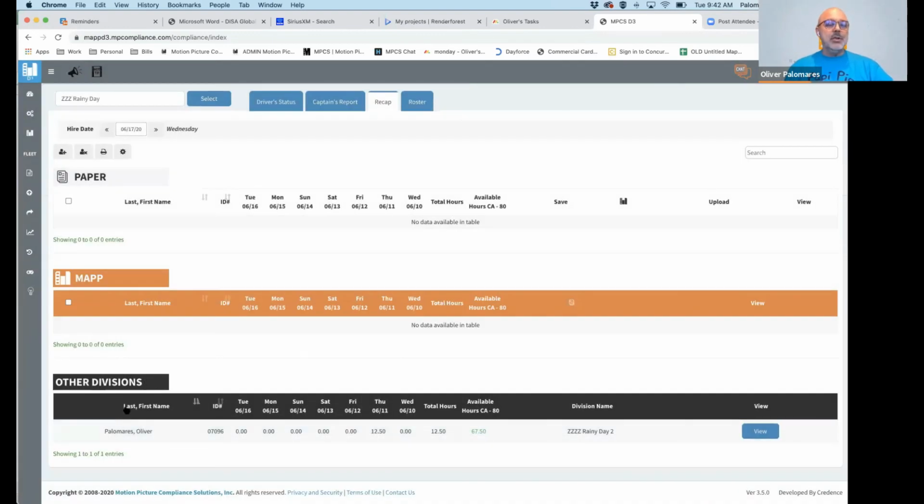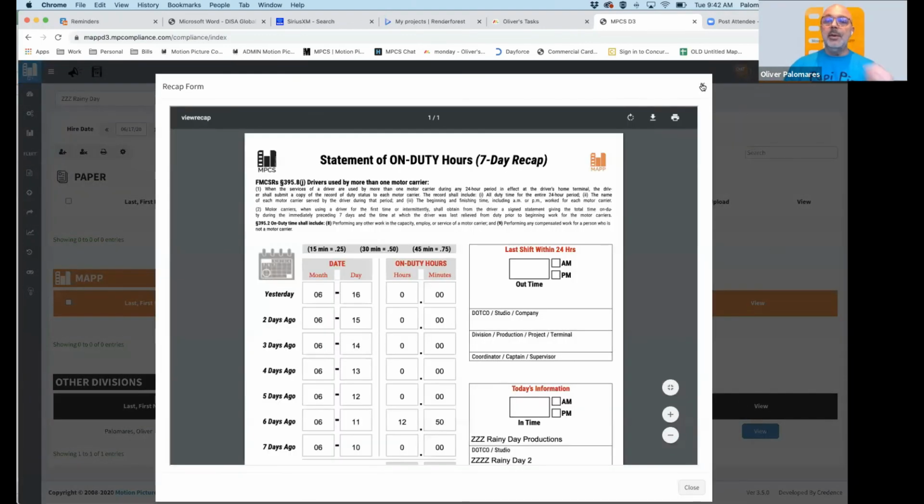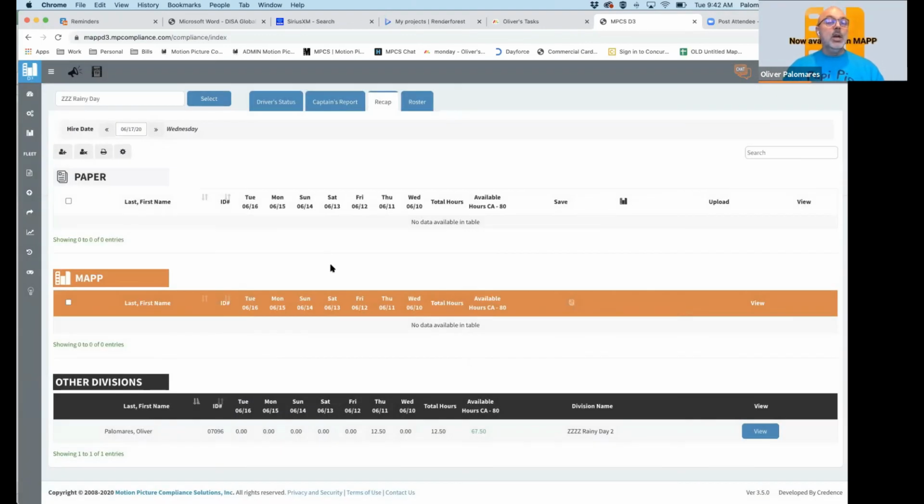Because in another division for that day, the driver already completed a 7-day recap. And because the 7-day recap is DOT based, not division based, because it belongs to the DOT number, not the division, on this day I have 67.5 hours available. And again, I can one more time click on the view, the same way we just did a second earlier. So you have 3 possible sections: paper, MAP, and other divisions.